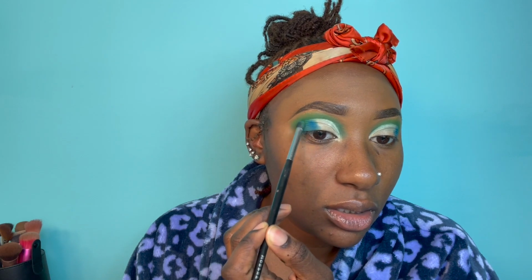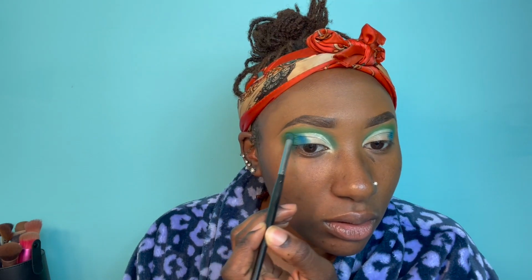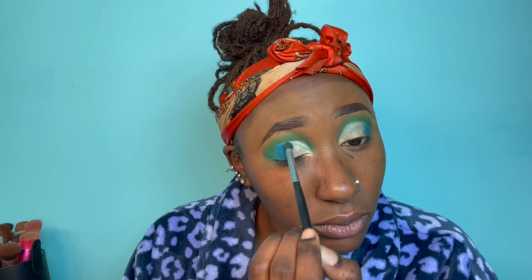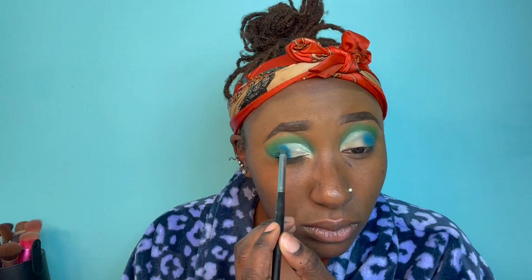I'm still using the same brush, and this is the Morphe M321 brush. Took some of that darker green and just packed it in to blend it out a little bit more. I'm gonna do the same thing on the other side. I take that light green and pack it in right here to blend that out some.